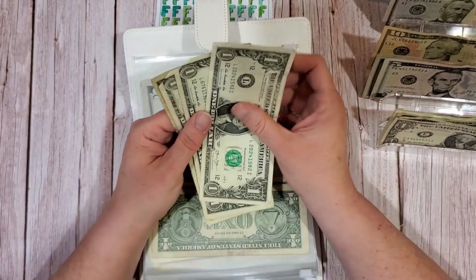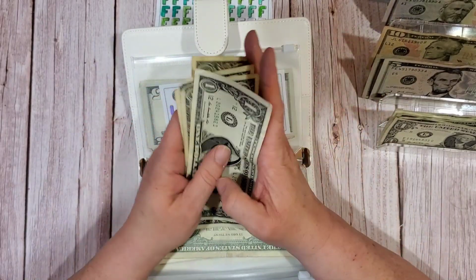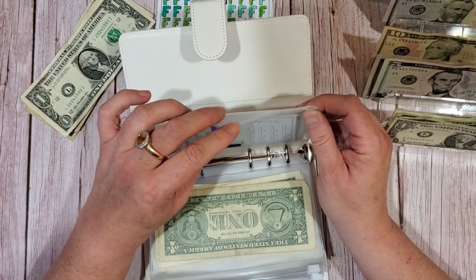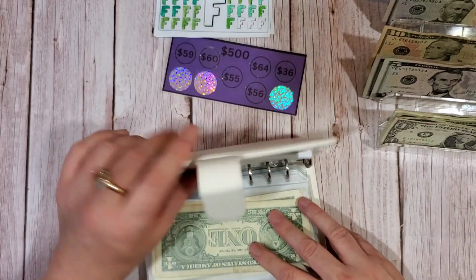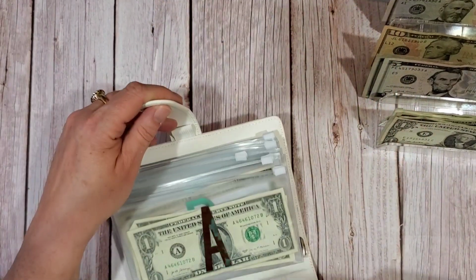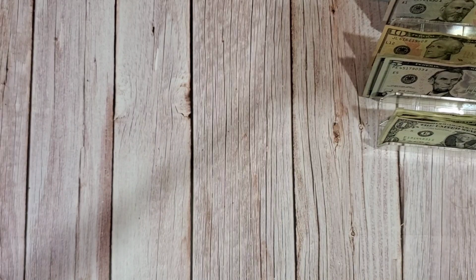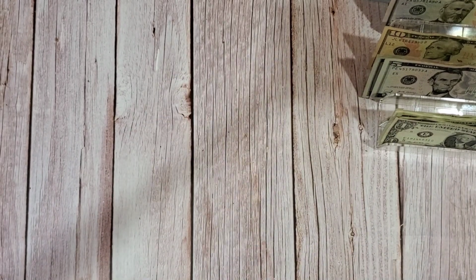And then L is for landscaping. One, two, three, four. So 4, 8, 12, I have $16 in landscaping. All right. That completes that. I have to make new trackers there. All right, moving on. Not too many left.